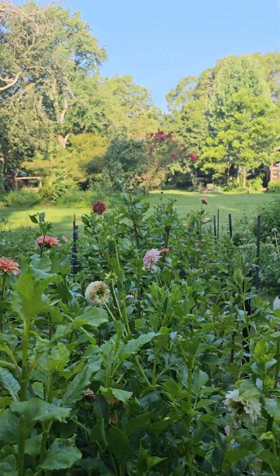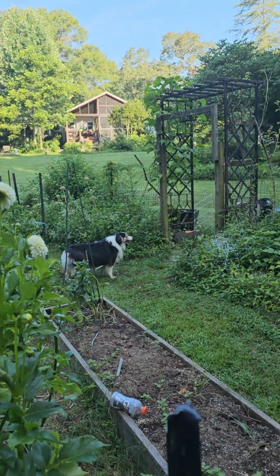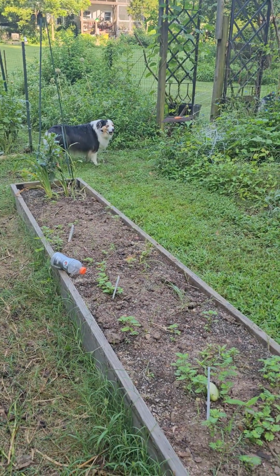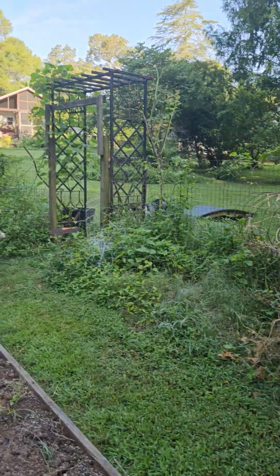There's the yard, freshly mowed last night. And there's my girl Lily. The cucumber bed has been cleaned out because they're done. See, there they are, ready for the compost.